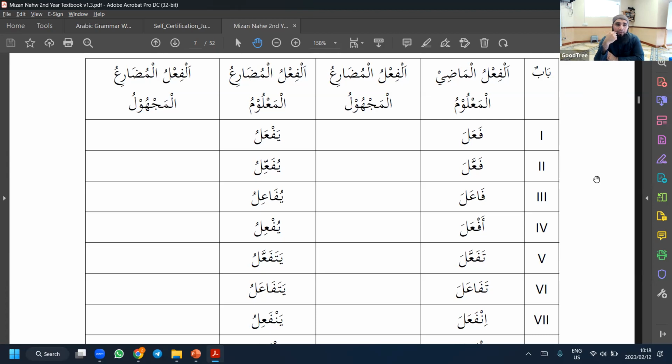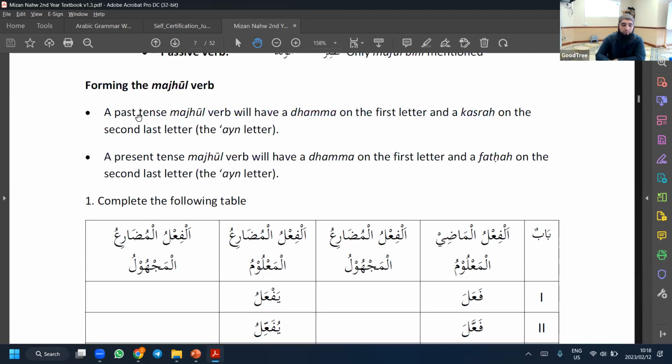The second thing is that for the past tense, the second root letter will have a kasra. Fu'i. Can you see the ayn? Will have a kasra. And for the present tense, yuf'a, the second root letter will always have a fatha. It's written in your note. The past tense majhul verb will have a dhamma on the first letter and a kasra on the second last root letter, the middle one.